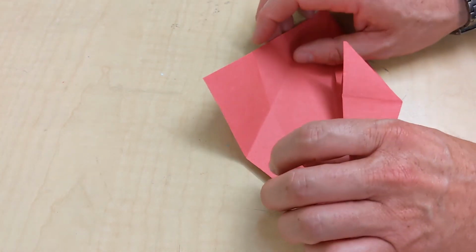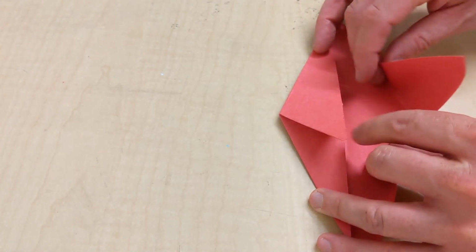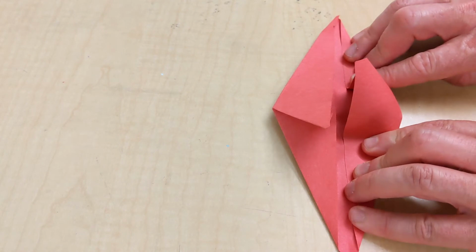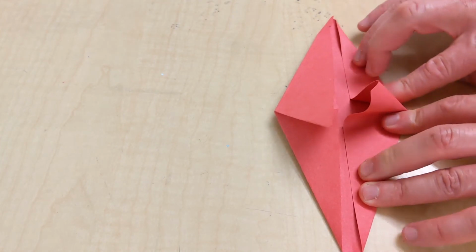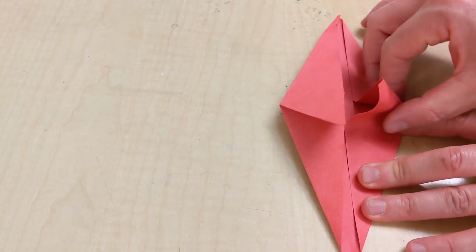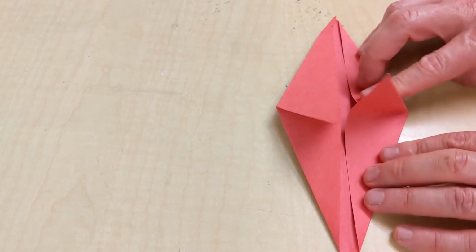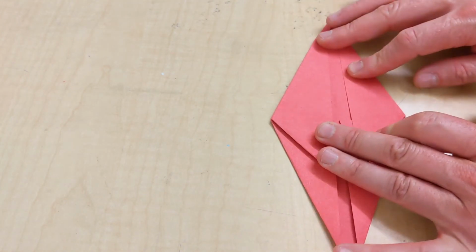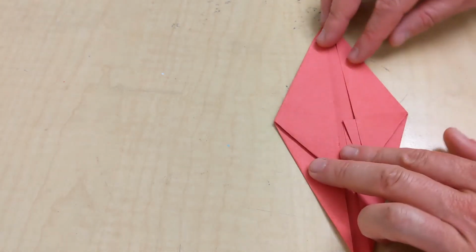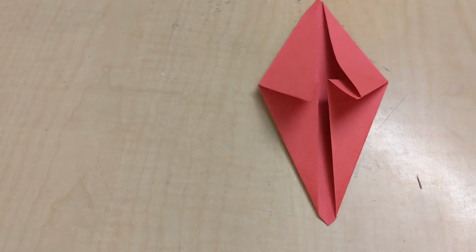And then I'm going to flip that over for ease, and then we do the same to the other side. Fold those two halves of the ice cream cone together, slowly pinch it down. And fold that down to the same side. So now we have a piece of paper that looks something like this.